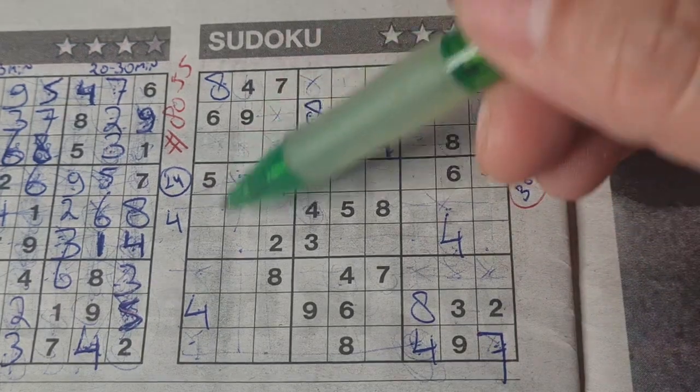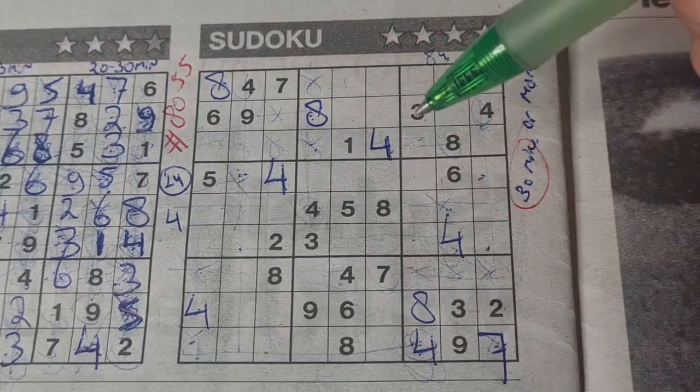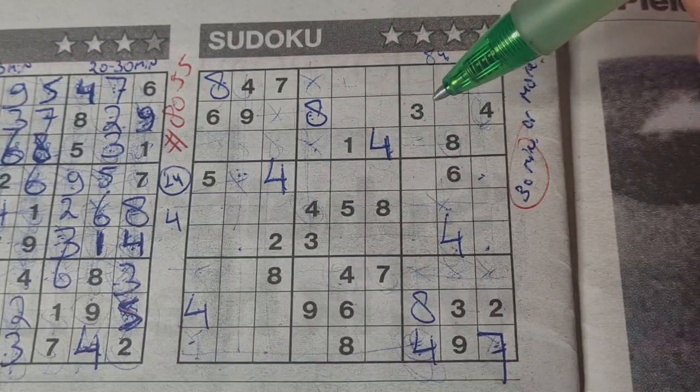Well, can I continue with eight? No. Still cannot continue with the eight.